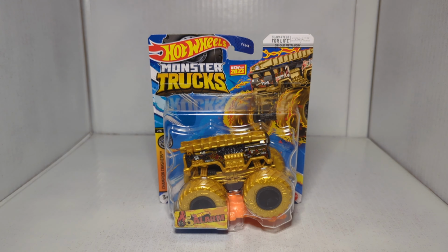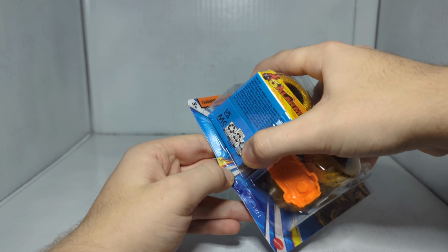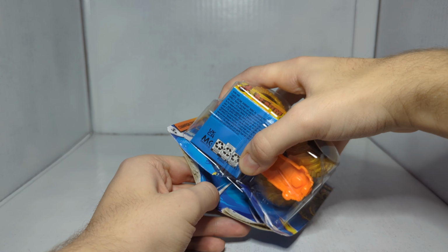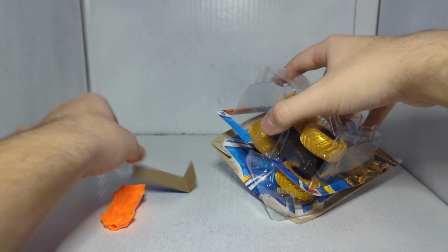Personally, my favorite out of the series is either Race Ace or Demo Derby. I don't really have a choice because I actually don't have either of those, but just going off of what I've seen, those two are easily my tops for this series, because they are so cool. Race Ace might be my favorite because the detail on Race Ace was shocking. So here we go. Let's get this thing unboxed.